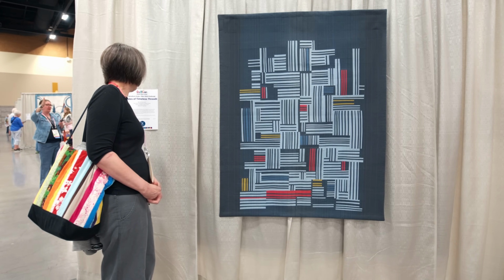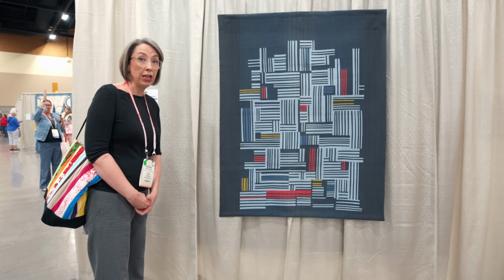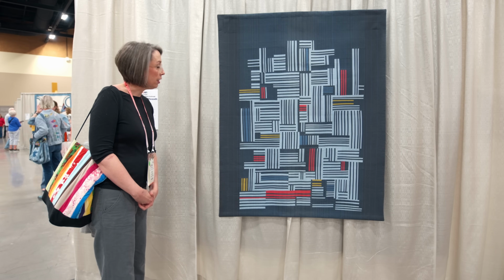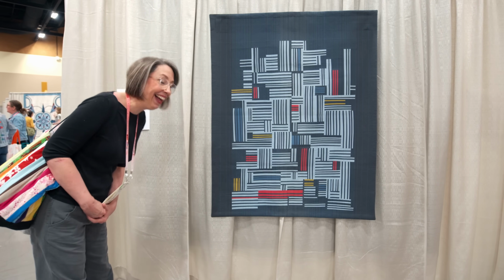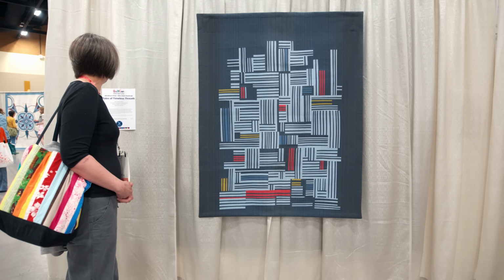So this is Tales of Timeless Threads by Jen Sorensen. I've seen a lot of Jen's quilts. She makes some really beautiful and interesting quilts. And she said her original idea was a complete dud. So after sitting on it for a while, I started fresh with a completely different direction.